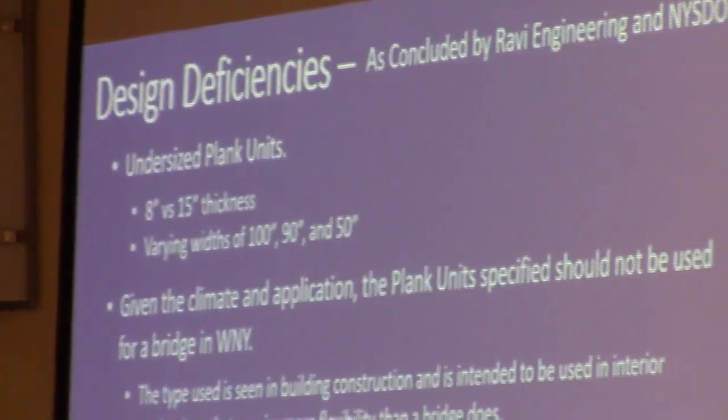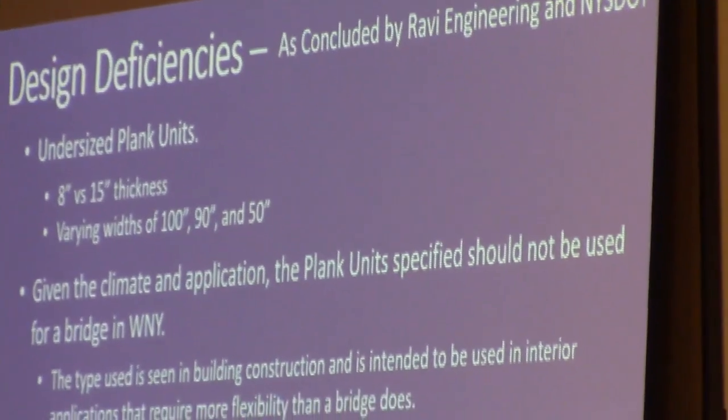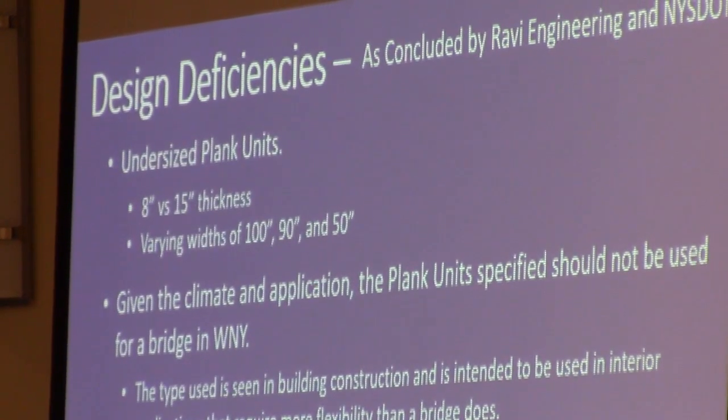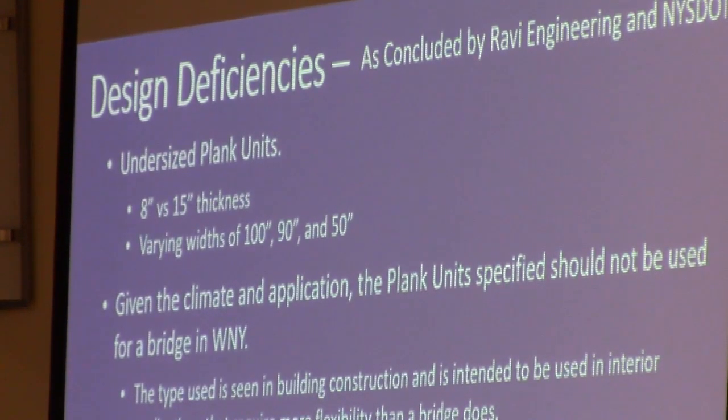Undersized plank units. The bridge is composed of 6 planks that go lengthwise. The way that you drive, they don't go perpendicular, they go parallel to the way you drive across them. And these planks are 8 inches in thickness, and based on the span, you'd expect them to be 15 inches in thickness. And there's also varying widths, so that each plank isn't able to withstand the same loading. So there's kind of inconsistent load spread across the planks.